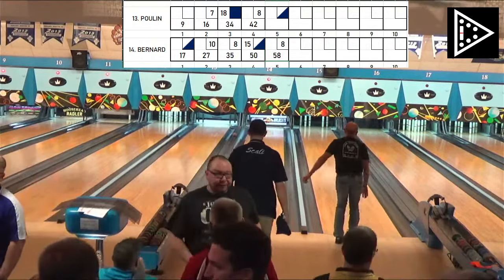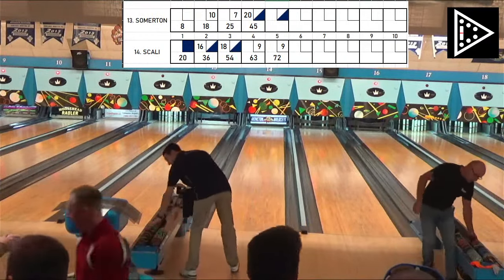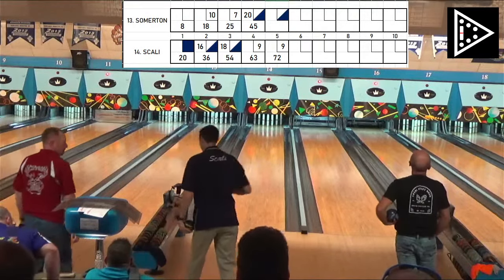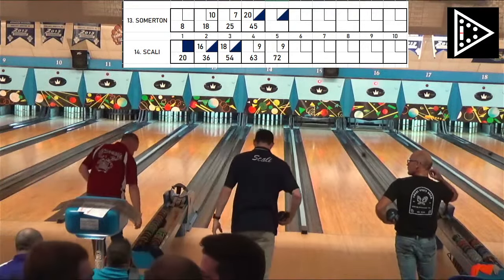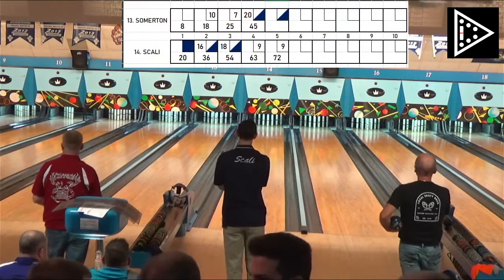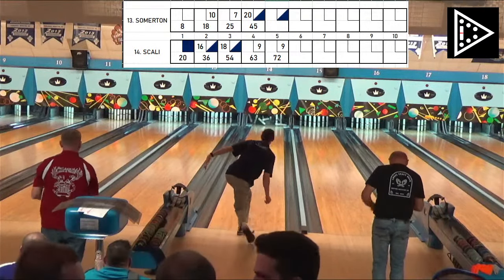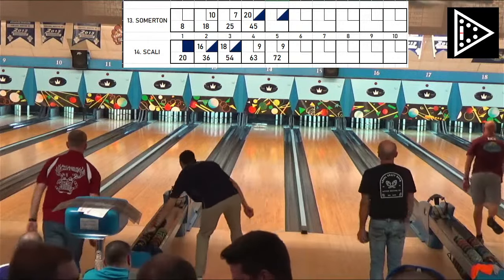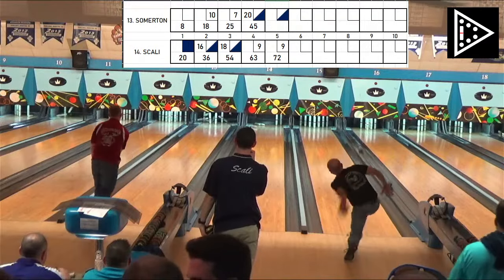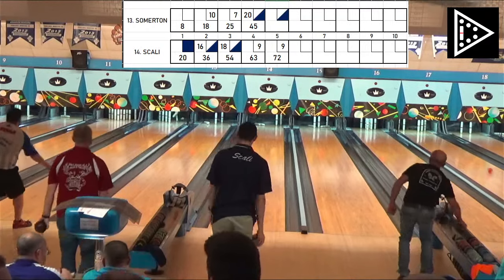Back to the top of the order. Same lanes, remember? Everyone's just rotating one to the right every string. Justin Scally's on the right side. He's got a 72 half after going strike, spare, spare. His box six. Great splash. He's crossing over ever so slightly, but you get some forgiveness here off the walls. 6'10". These pins crumple in a heap for Summerton. He's got the 1-9, not as good a leave.